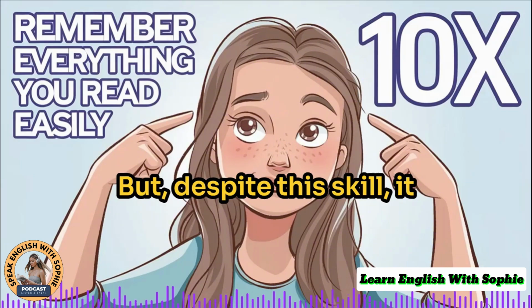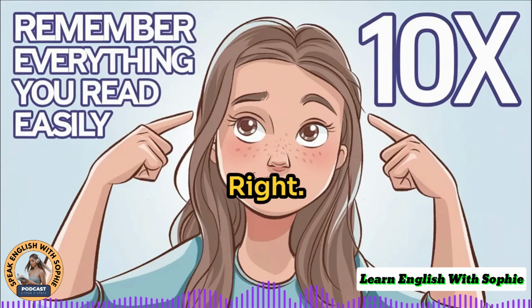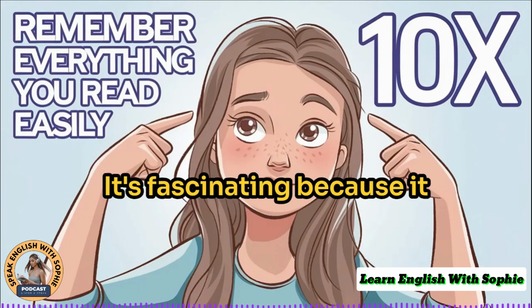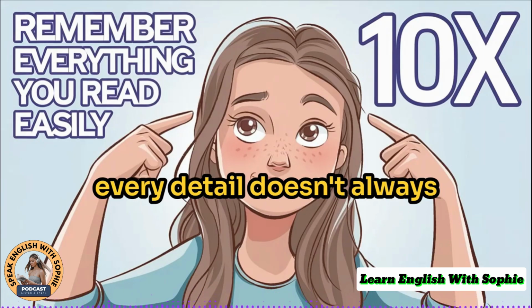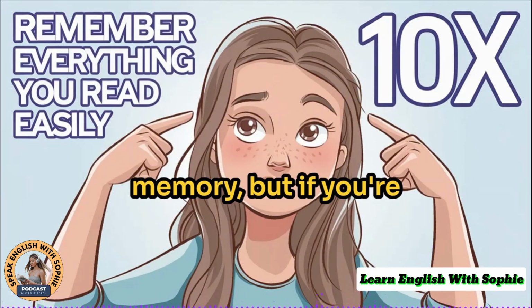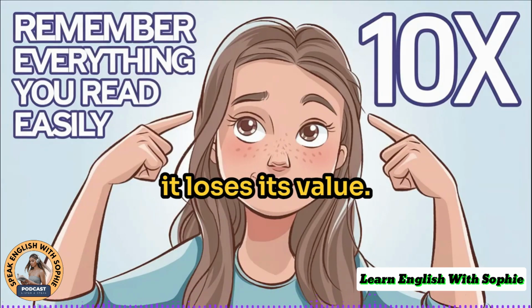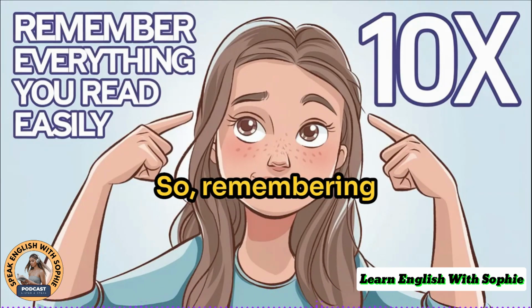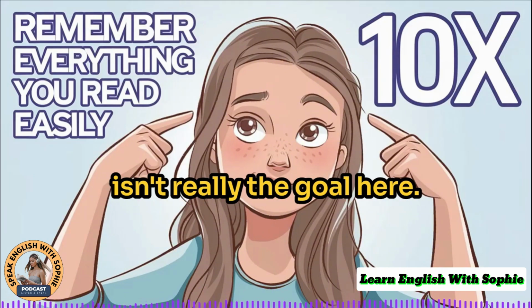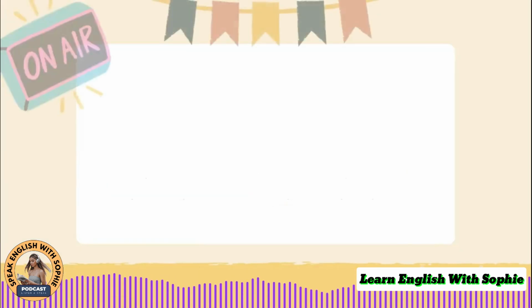But, despite this skill, it didn't necessarily mean he understood all that he read. Right. It's fascinating because it shows that remembering every detail doesn't always lead to true understanding. You can have a great memory, but if you're not able to apply that information, it loses its value. Exactly. So, remembering everything word for word isn't really the goal here. It's more about being able to use what you've read.